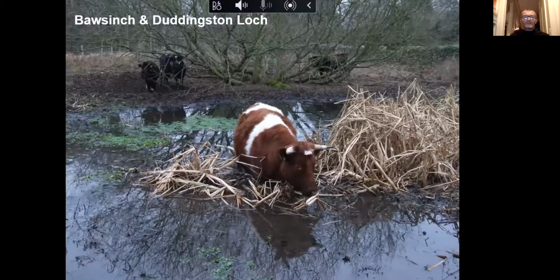And the flying flock had to come into being because we weren't able to always get a neighbour or a third party to graze our reserves. So it fell to us to actually have our own stock and do that ourselves.